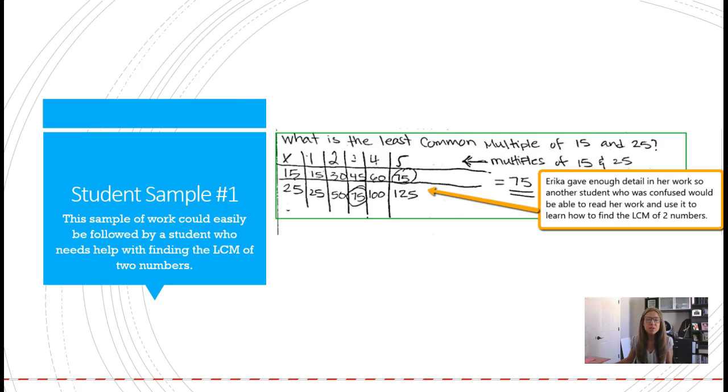Okay, so now let's look at some student samples of work. Here is student sample number one. So this would have been from problem number two on the Extend Your Learning assignment for Thinking of Two Numbers.